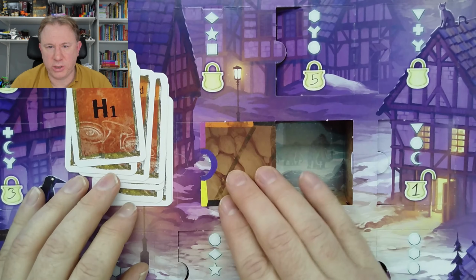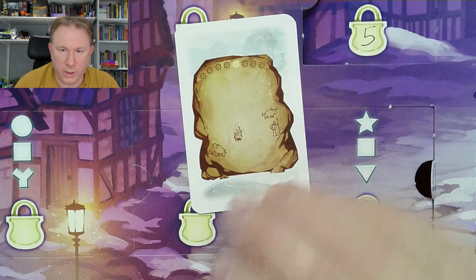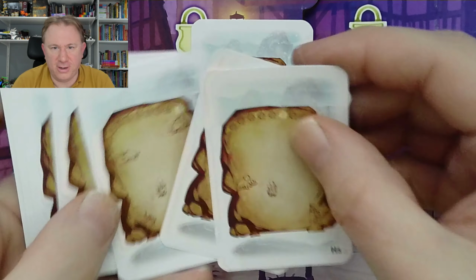And I think it's time, shall I leave that open though? It's going to be in the way, to see what's on these cards. All right. So H1. Oh. Okay. They're all, I'm just going to have a look.